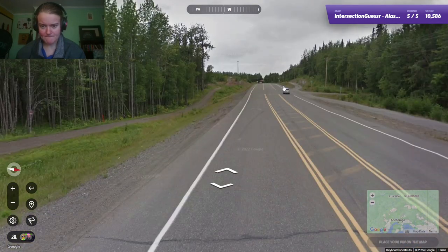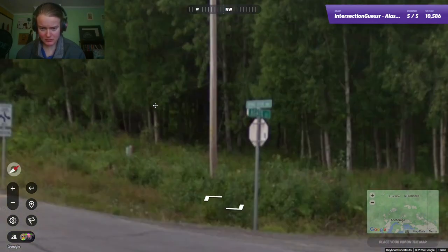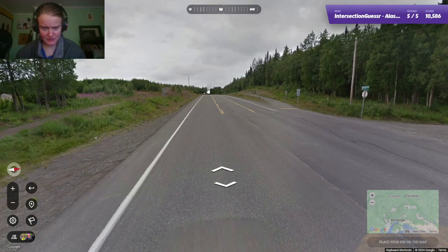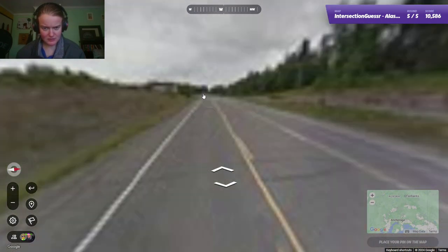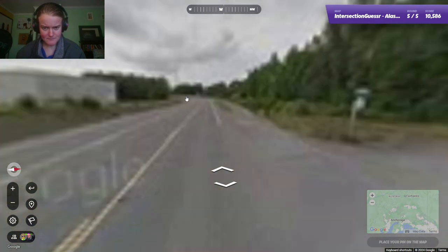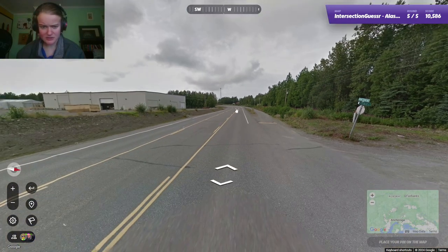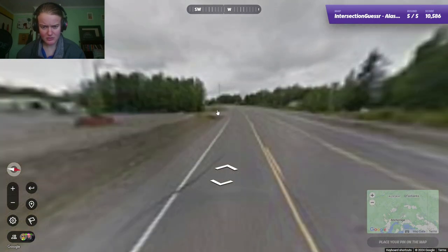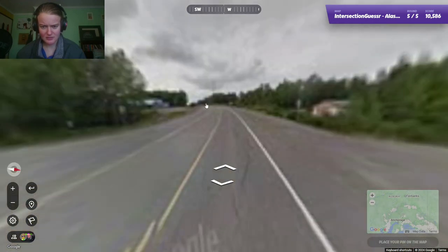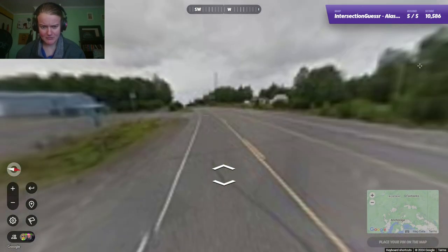Okay. Let's have a quick look at the street sign. Yeah, I don't think I'm reading that. That's fine. I might read this. Kenai. Weren't we on that road? Kenai Spur? Am I crazy? Am I making that up? I remember something like that. Like a couple of rounds ago, right?